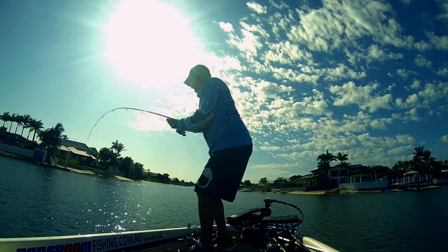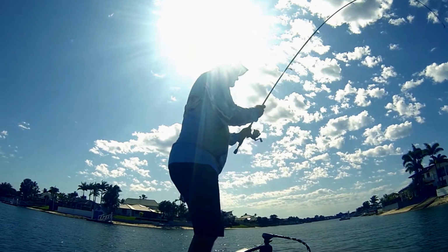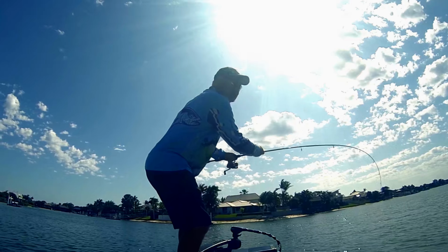It's awesome. I'm going to have to follow this fish on the electric motor here. I've got to keep it in this deep water over here. There's no way I'm bringing this fish in unless I keep it in deep water. I'm so sorry about the sun, guys. There's nothing I can do. Man, this fish is not coming.